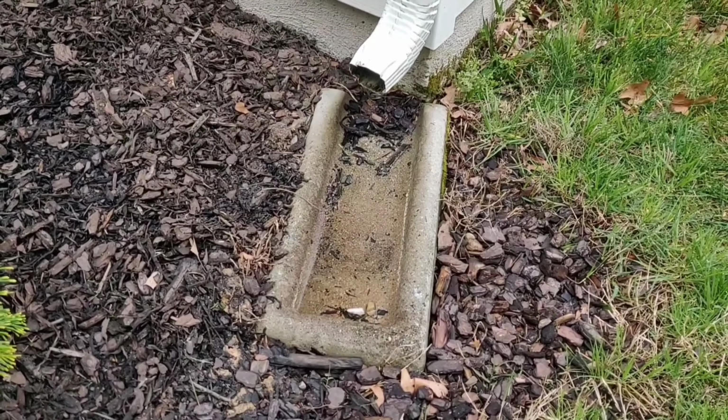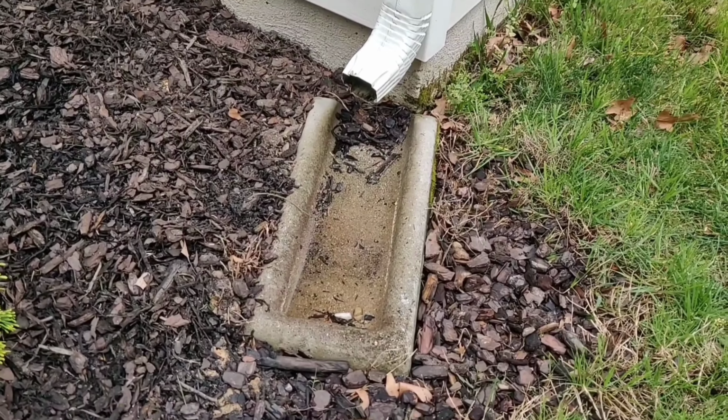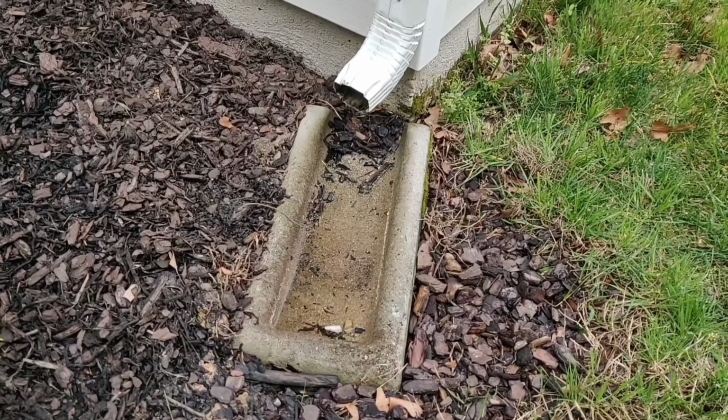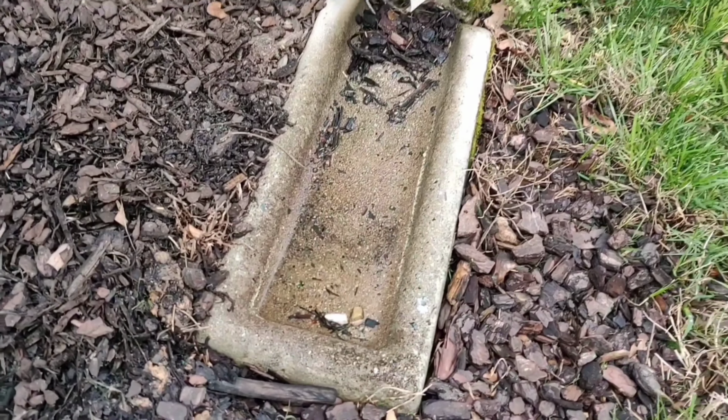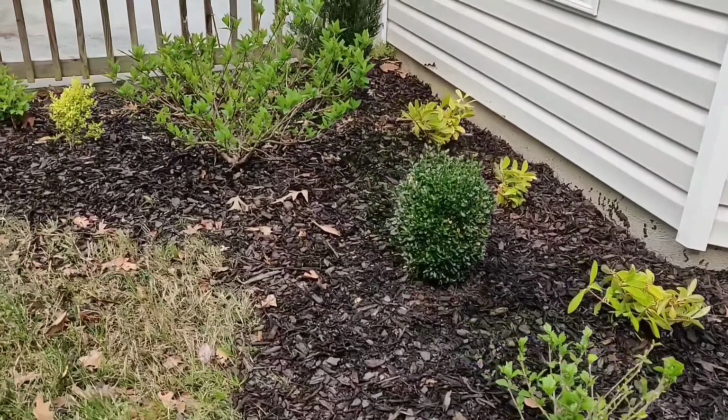This is backwards, so I need to flip it around. And actually all of them around my house were this way. I'm not sure if the previous owner just didn't know, but yeah, I need to turn this around so the water actually drains and doesn't pool here. So I'm gonna do that. And yeah, that's pretty much it for today's update.